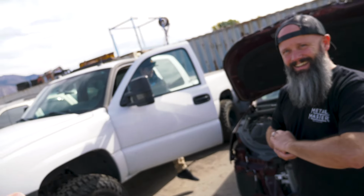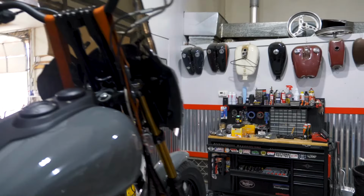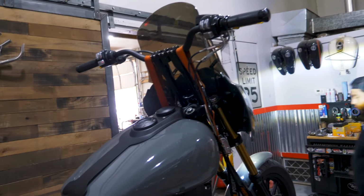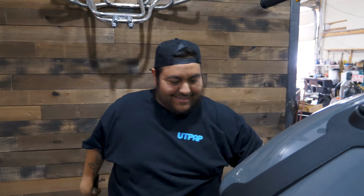Are you driving this right now? I have driven it. I drove it down all the way to Springville and back. Chris has done it. The man Chris has done it. We're not 100% ready to ride yet, but we have power.